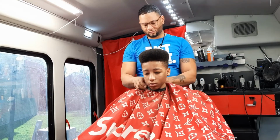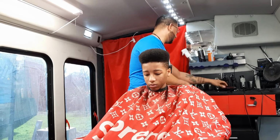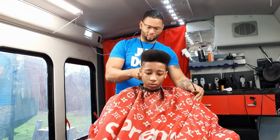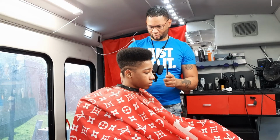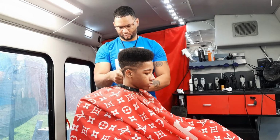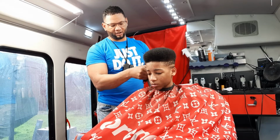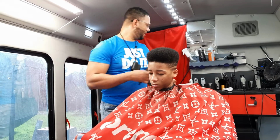So I'm going to kind of explain as I'm going. Really quickly, first thing I'm going to use, magic clip all the way closed. I'm making that line. Comb the hair. Now notice I'm using the chair. I'm spinning the chair instead of walking around the chair. Why am I doing that? It's faster.